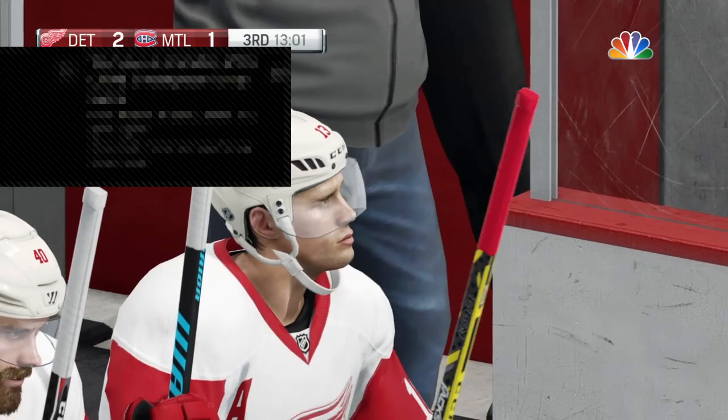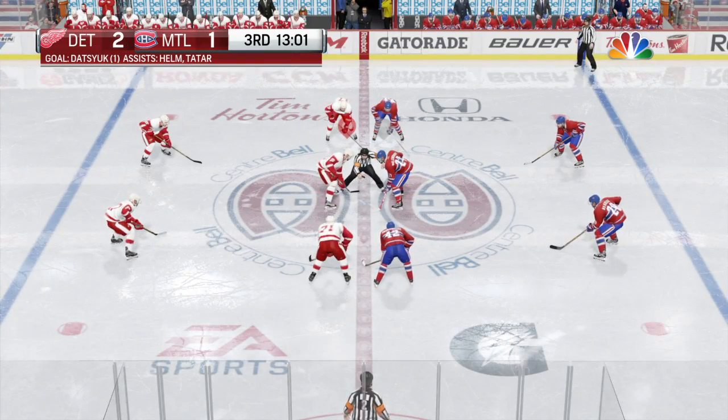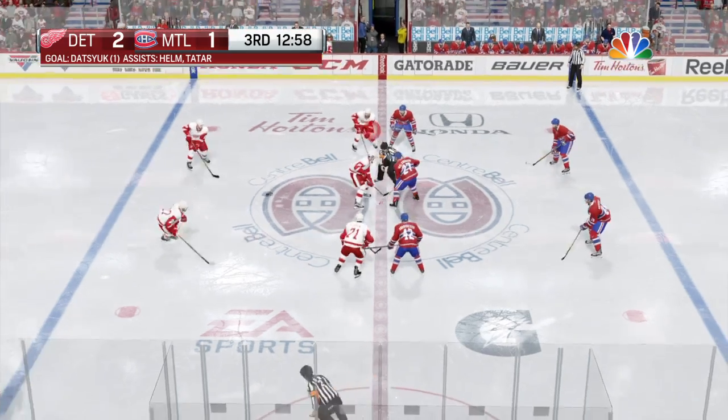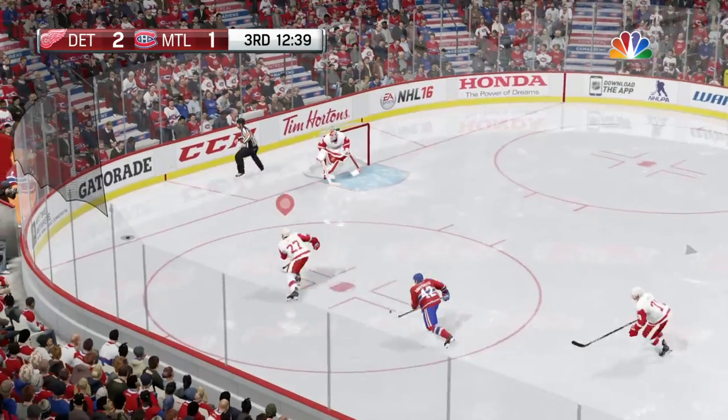The Red Wings have scored an important goal. They now lead by 1. There's still time left, but the advantage so far has been with them in time of possession. Scored by number 13, Pavel Datsyuk.